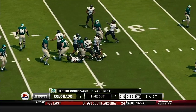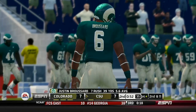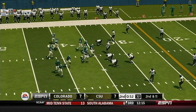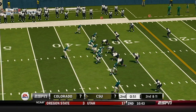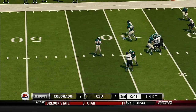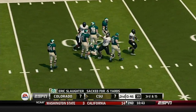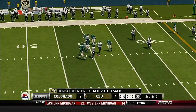They try to run it inside and hammered down. Picked up a yard if anything on that run. The Rams are going to call their second timeout. From the 34-yard line, second down. And they've got all their DBs in there to match up against the five-wide set. Steps up, an easy sack for a loss. That's a loss of 5 yards.